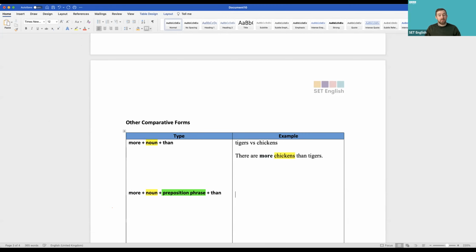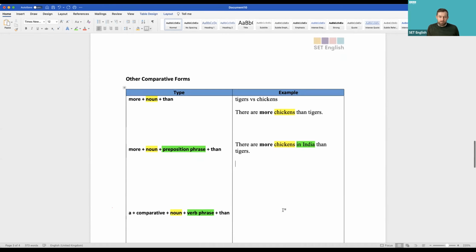Now we can make that more complicated by putting a preposition phrase after the noun. So let's say India, okay? There are more chickens in India than tigers. So we've got the same thing. There are more chickens. There's a noun. Prepositional phrase, in India, than tigers. So what do we think about that? Are we happy with that? Any questions about it?